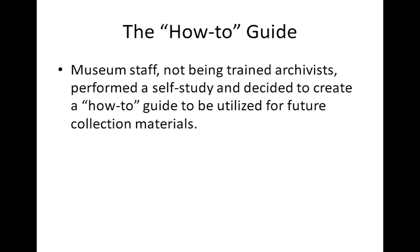So as part of the duties of the curatorial department at the Hibulb Cultural Center, our project was to rehouse the William Shelton family collection, photographs and documents in proper archival storage. And museum staff, not being trained archivists, performed a self-study and decided to create a how-to guide to be utilized for future collection materials. And again, I want to reiterate that we are not archivists, nor are we conservators. So the methods and materials will depend on the nature of your collection, institution's budget, and what works.